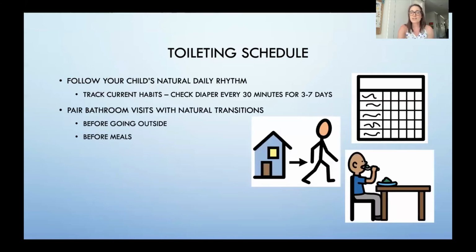Okay, and another thing to think about is pairing bathroom visits with natural transitions. So if we're already transitioning out of the house to go outside, that's a great time to go to the bathroom. If we're already transitioning from the playroom to the table, that's another great time to visit the bathroom. So anytime you're already moving through or between activities, you can tack on a little bathroom visit and it doesn't feel disruptive to your child's day.